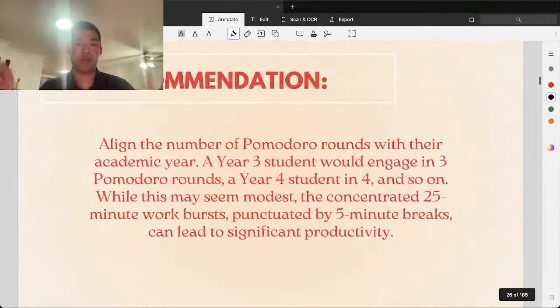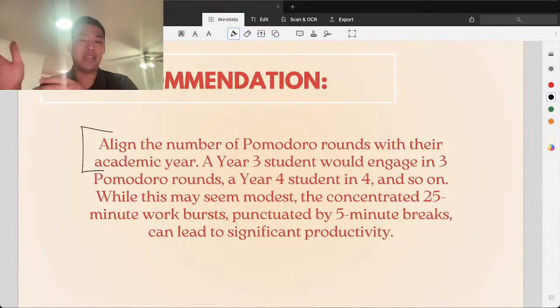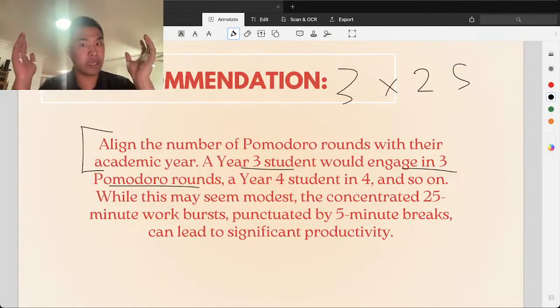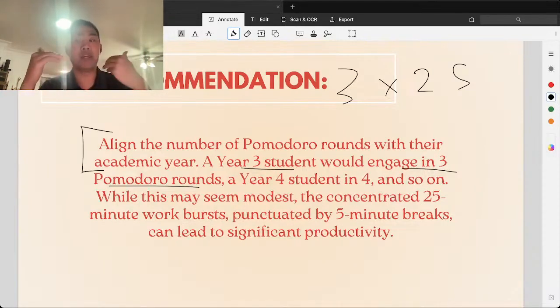So here's my recommendation, right? You should align the number of Pomodoro rounds with your academic year. So a child in year 3 should only engage in 3 Pomodoro rounds. So that means 3 rounds of 25 minutes. Okay, I know that sounds ridiculous. Like, Steven, only 3 rounds of 25 minutes, that's only an hour and a half. That's not very much at all. But trust me, if you're a kid in year 3, doing 3 rounds of 25 minutes, that's a lot, right? That's a lot.